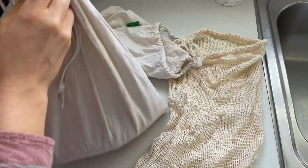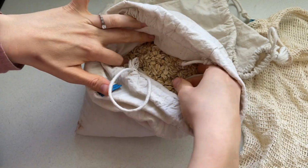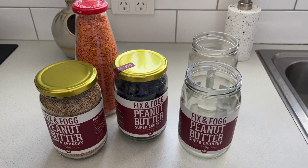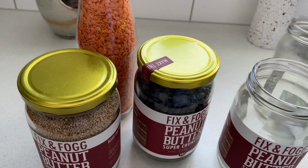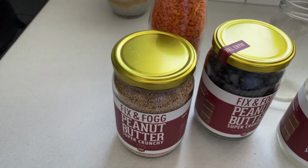Okay, number 4 is another one that I really love, which is buying in bulk. Because 1, again, it saves you money when you buy a huge quantity of stuff. It reduces the price of it. And 2, I just love having a full cupboard. It's one of my favorite things. Two things that I always like to do: we have actually used a bunch of jars that we have on hand and then use that as our storage. So we have a ton of Fix and Fog peanut butter jars, for example. So remove all the labels from that and then you can store all of your bulk items in there.